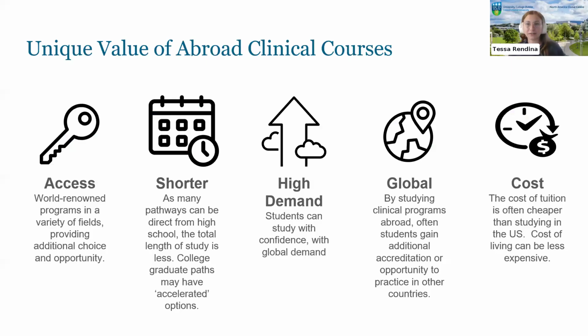So in thinking about clinical courses, why would your students be looking at clinical courses abroad? We want to focus on some of the positives or the unique value of doing a clinical course overseas. First thing, really thinking about access. As your students are looking at their options, they might not realize that they are able to do a clinical course abroad and still have those qualifications, or accreditations for those universities, carry over back to North America if they would like to return, or if they would like to practice elsewhere. So definitely keep in mind what accreditations different universities have as those students are looking at where they would like to practice afterwards and where they would like to do their schooling.